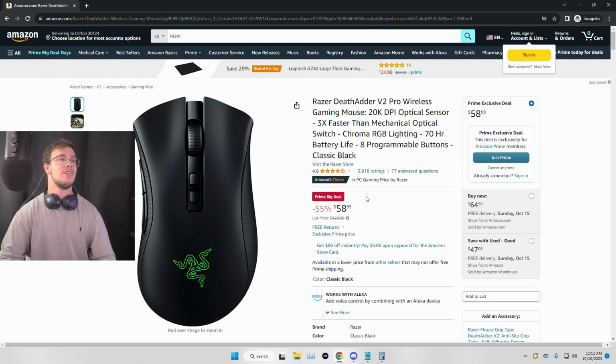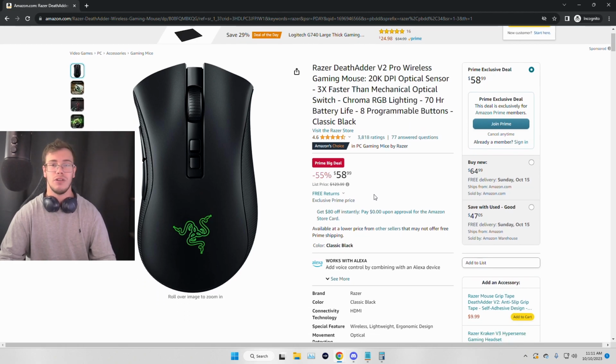Next, we got the Razer DeathAdder V2 Pro Wireless. This is a nice gaming mouse for anyone who's looking for something to entry game. This is pretty good. I'm not a huge Razer fan myself. However, they have some good products here and there, and they do have some really good deals occasionally, and this is one of the better ones for sure, which was originally sold at $130, but now it's only $59 because we round up here. So this is a pretty good mouse.